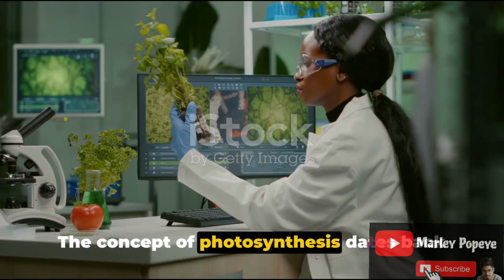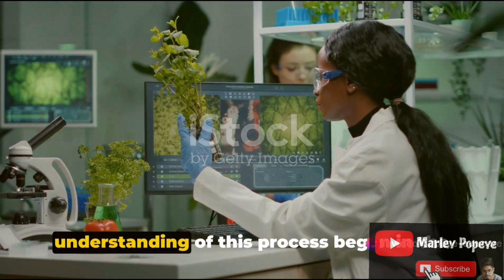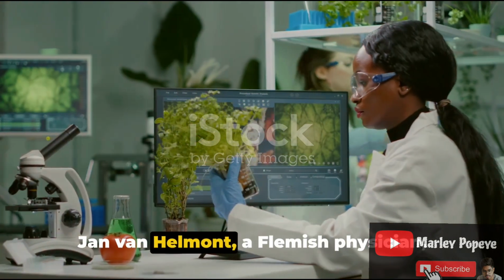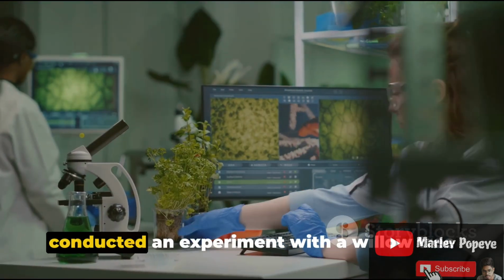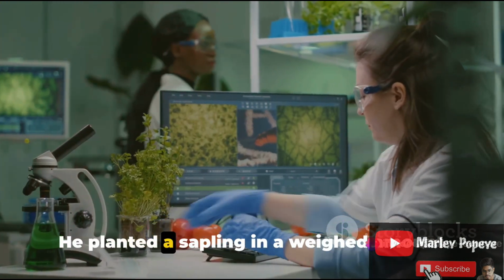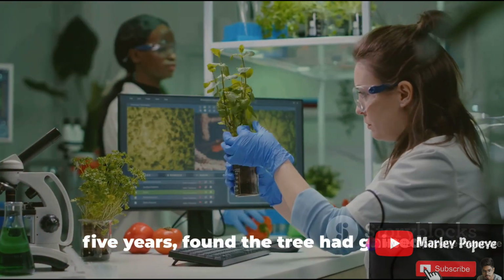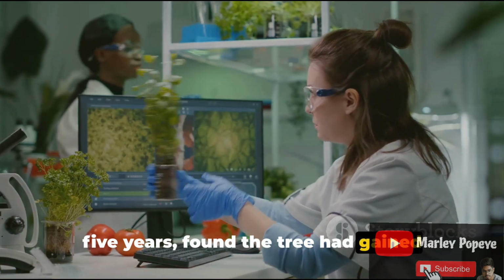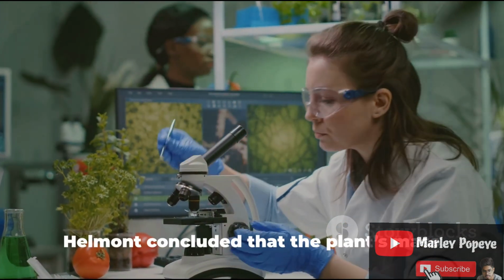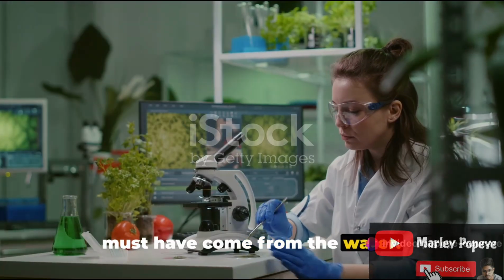The concept of photosynthesis dates back to ancient times, but the scientific understanding of this process began in the 17th century. Jan van Helmont, a Flemish physician, conducted an experiment with a willow tree in 1648. He planted a sapling in a weighed amount of soil, watered it regularly, and after 5 years found the tree had gained weight, while the soil's weight remained almost unchanged. Helmont concluded that the plant's mass must have come from the water.